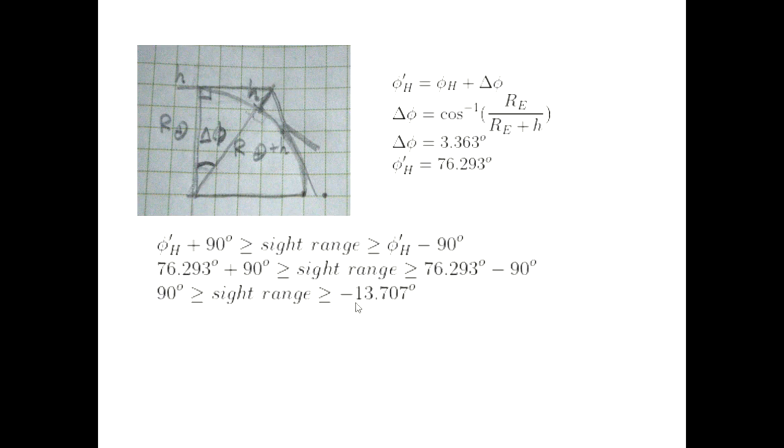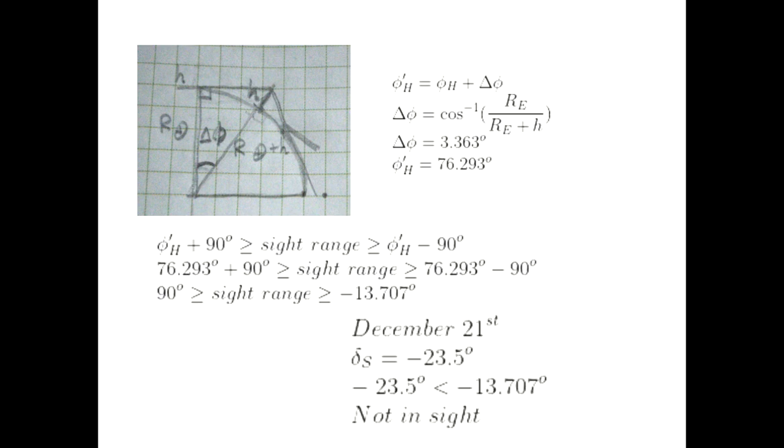Now, what does that tell us about the sun? You see that December 21st is a relatively special day. The sun is at its lowest declination of negative 23.5 degrees, and we see that this declination is less than the minimum declination which is visible to him at that point. Therefore, we can say that the sun is not in sight despite it being noon.